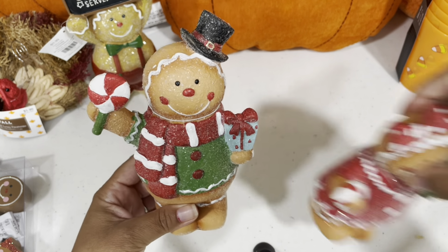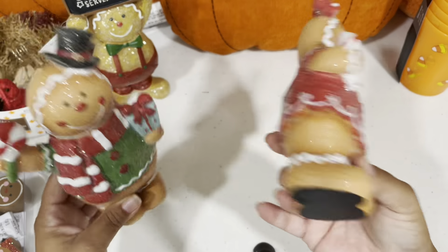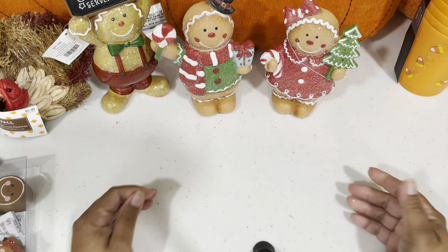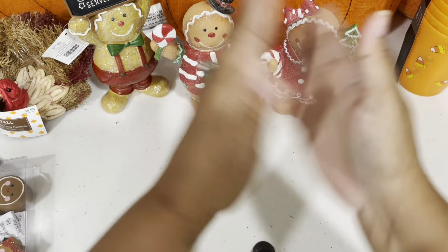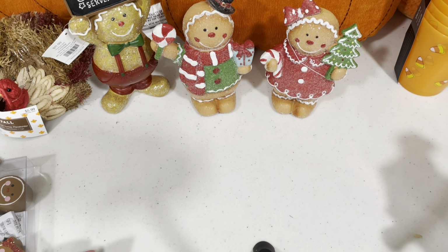And I also got the Mrs., of course. $7.99 as well. I just think they're so stinking adorable. Like, I can't wait for these upcoming holidays, guys. It's like the best.